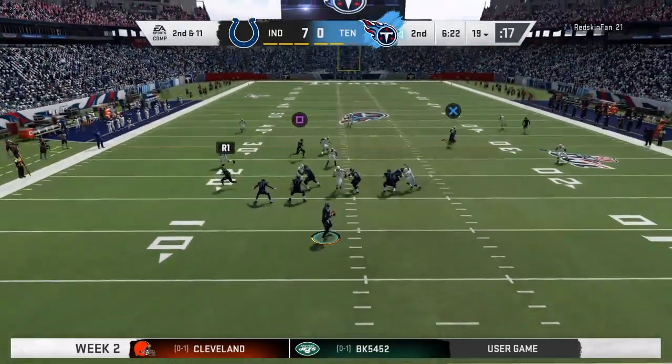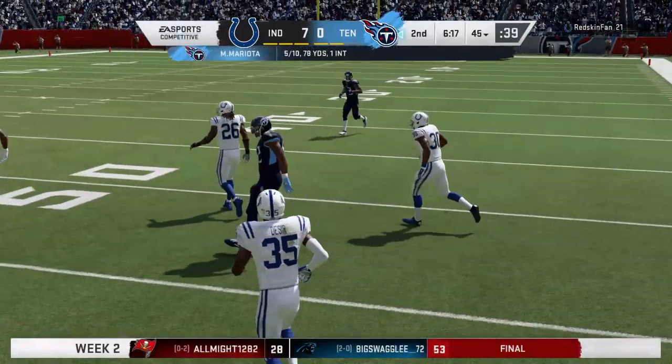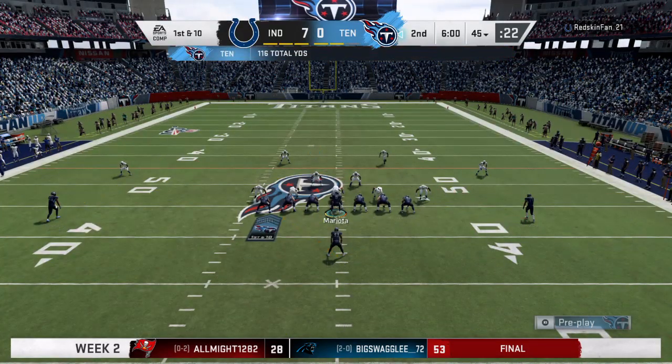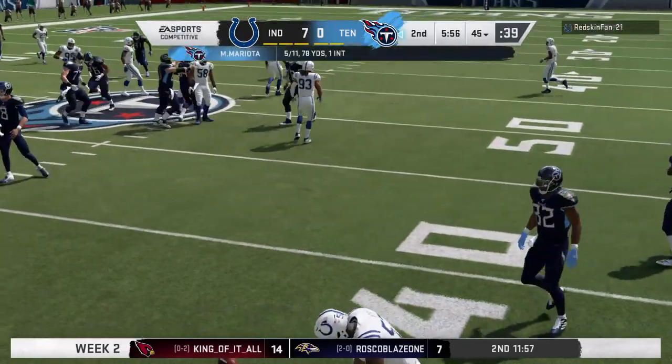Off the play fake, Mariota. Incomplete to the tight end Walker, right side. That one good for 26 and a first down. Mariota now 5 out of 10, 50% throwing it. Not so hot, but he does have a first down.